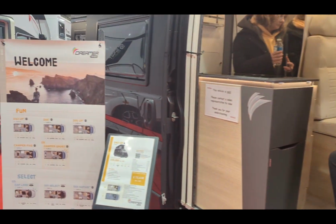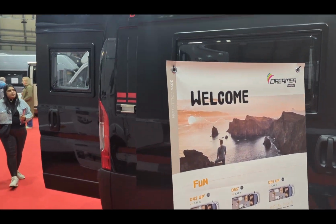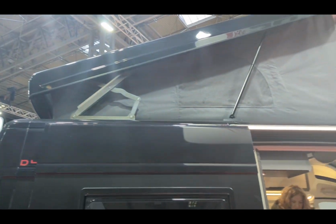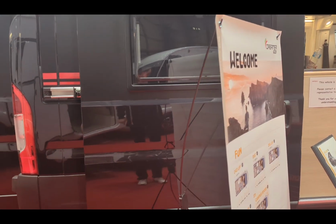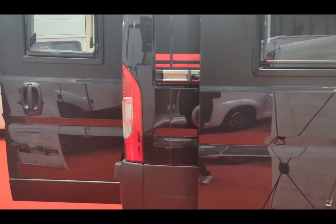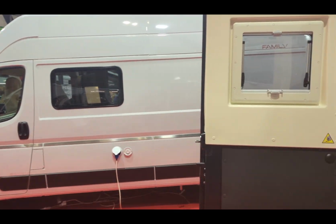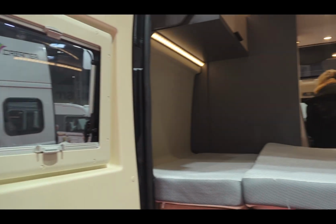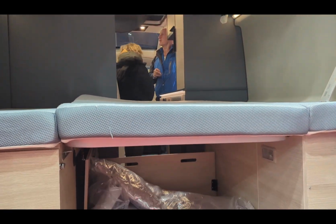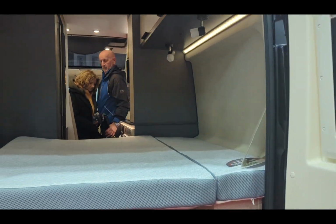So this one has surprised us a little. This is a Dreamer Rapido. And the big selling point for this is it's got a pop roof on it. So you've got a big double bed at the back, which we'll go and have a look through the back doors. You've got a big double bed at the back, which is actually not too shabby. There it is. You've got a decent sort of storage area underneath. And then you've got cupboards, a decent size.